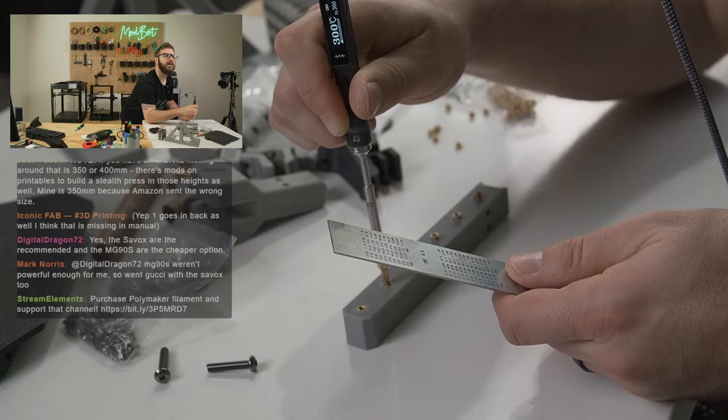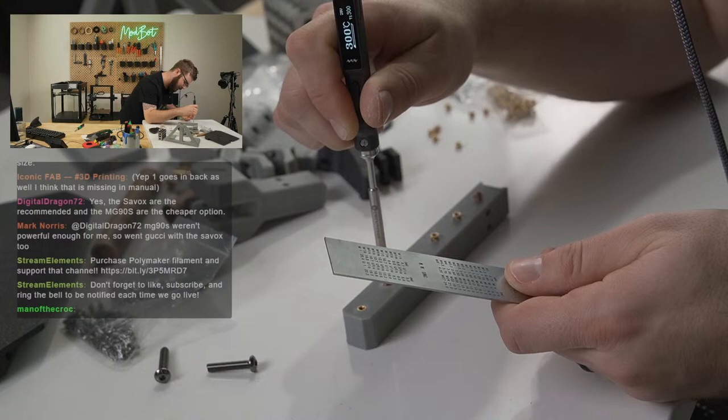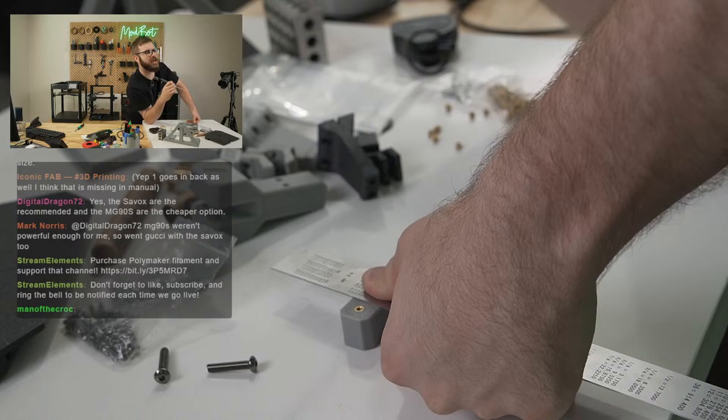Selvox, the recommended and MGN are cheap. Okay, gotcha. Did you self-source parts for it, Luke, or did you find a kit?